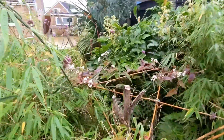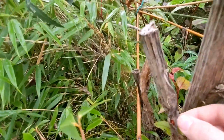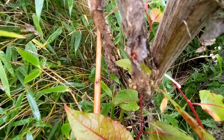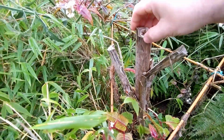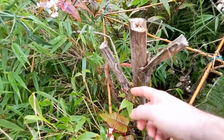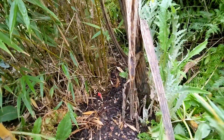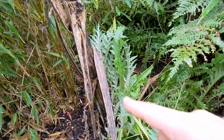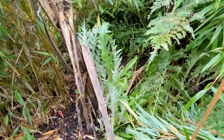Round here, this is the remains of the huge cardoon that flowered. This was amazing. Look at that. Some little ladybirds hiding in there. I'm just going to leave this. I mean, you can see its value for wildlife. Leaving this on, but it has started to sprout from the base already. Look, if you look there, this is next year's growth from the roots. Loads of new growth points.